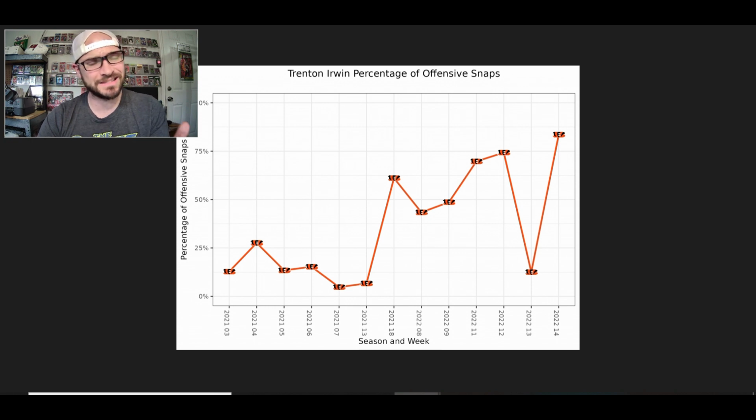Monitor the health status of Deebo Samuel. He got a nasty hit in that game. So we definitely have some injuries to monitor throughout this week, including looking at where the status is of Kenneth Walker, and a couple others just slipping my mind right now.